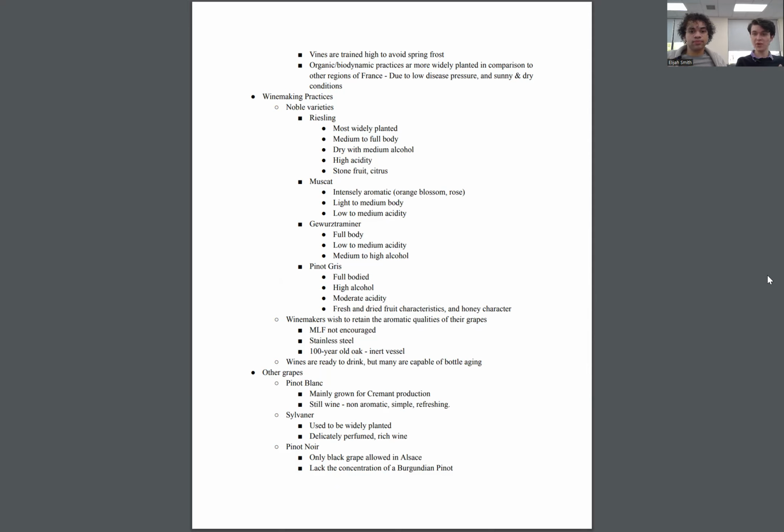All right. There are other grapes that are grown in Alsace. Go figure. We're starting with Pinot Blanc. This is mainly grown for sparkling wine production. But as a still wine, it's known to be non-aromatic, simple, and refreshing. Another grape, Sauvignon, used to be widely planted in Alsace, but now it is not really widely planted as such. So it's described as delicately perfumed and considered very rich.